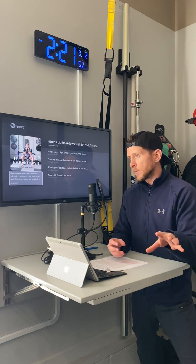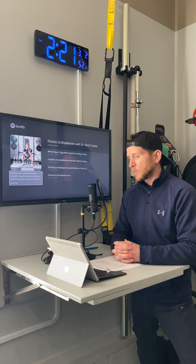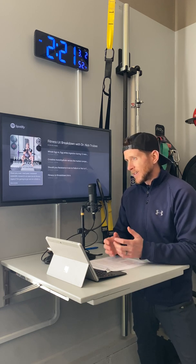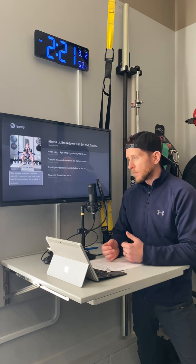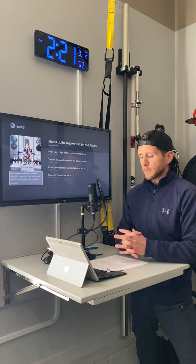Okay, other behaviors we can dive into differently, but we're talking specifically about movement, and even more specifically, the difference between traditional resistance training and functional training. All right.